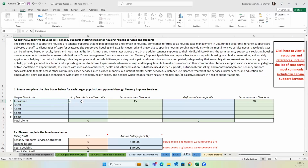And then you would enter the number of tenants that you have scattered site. And so I'm just going to enter 20. And then the number of tenants that are single site. And so I am going to enter 50 just to give us something to practice with.